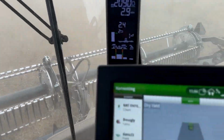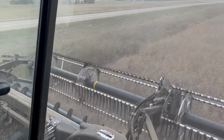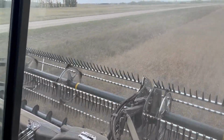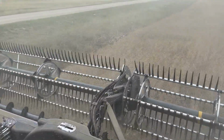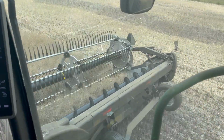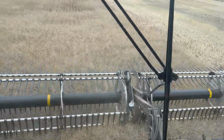Combines are rolling just after 11 a.m. So we have about 250 acres left. So should be done tonight. If all goes well, should be done tonight. There's some rocks on this field, but I should be over top of all of them.